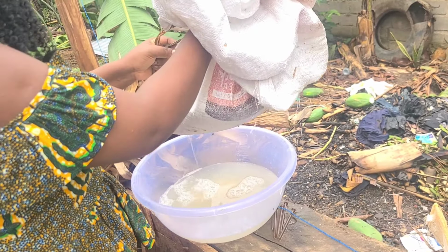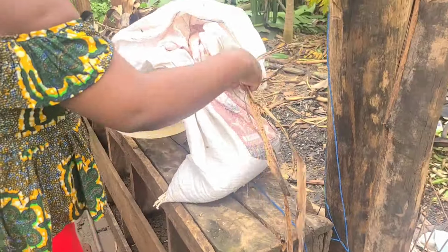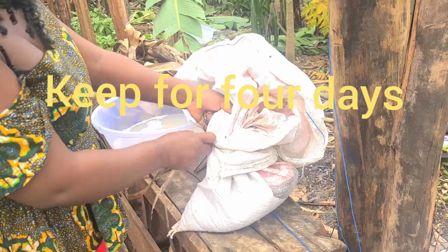Then the following day, you remove that from the water and then you put it in a sack.